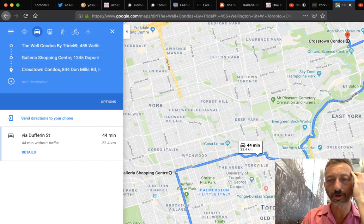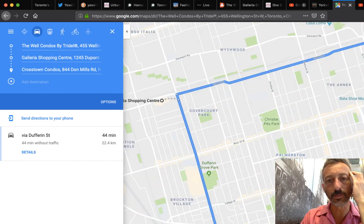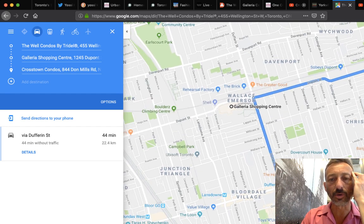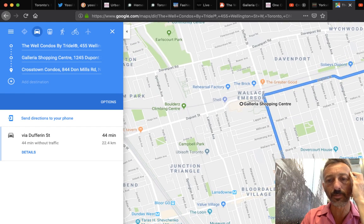Some serious research going on here. The Galleria Mall is happening at DuPont and Dufferin. So, they're just up from right here, Dufferin Grove Park and the Walmart that you probably know. Galleria Mall right now is just a rickety area, and it didn't really count for much, but the entire area of Dufferin and DuPont, Geary Avenue, Davenport, all that area is becoming very popular.